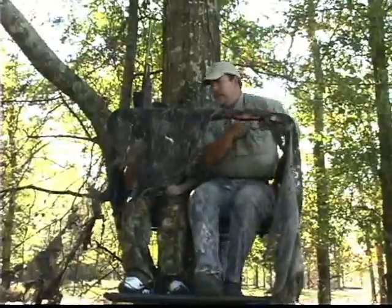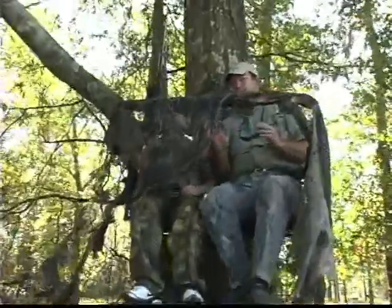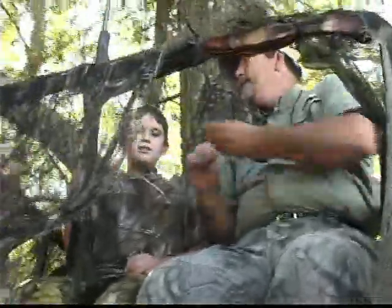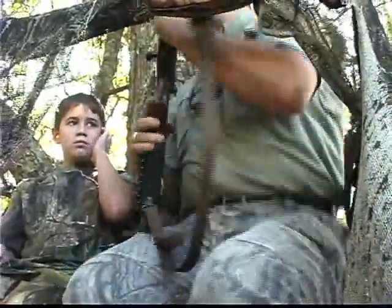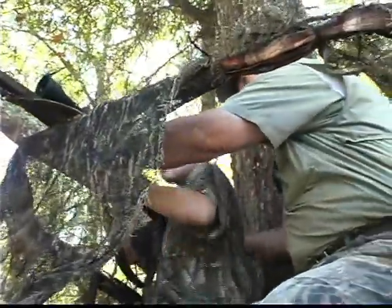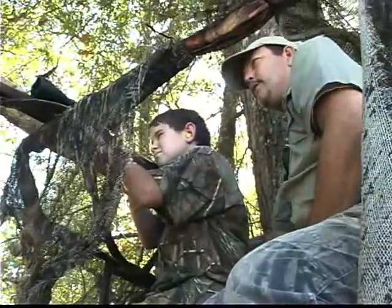I like to shoot from a tree stand because that's the way you're going to be shooting when you're in the woods. You're not going to be shooting off of a desk or a bench or anything. You're going to be shooting right out of a tree stand, all right? All right, first thing we're going to do, I'm going to let you set this down right here. Kind of turn your body a little bit. And can you look in the scope and see if you can see the target?